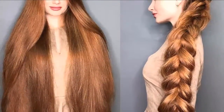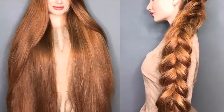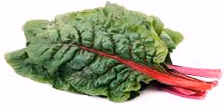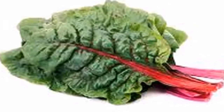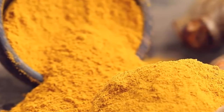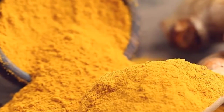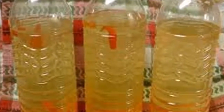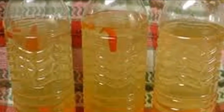Lately there has been a growing interest in natural beauty products, such as the use of honey, coconut oil and olive oil, replacing conventional hair care. While we use less chemical treatments to maintain the health of our hair and skin, the search for natural alternatives has led us to find the beauty pack in remote regions of the world, where women have long hair using a very natural method. The water of chard with turmeric is the secret.